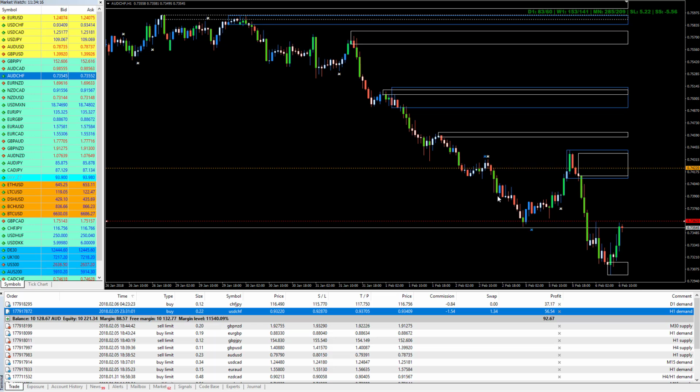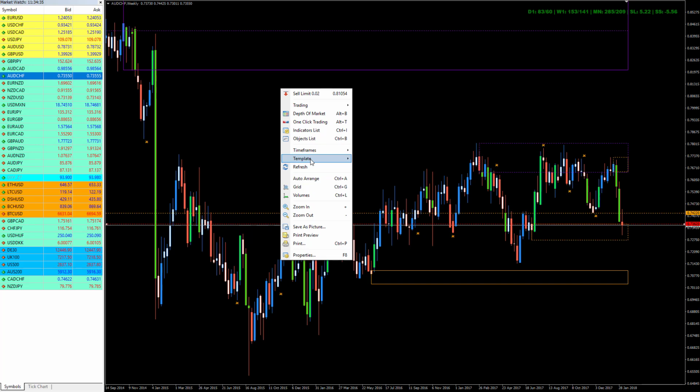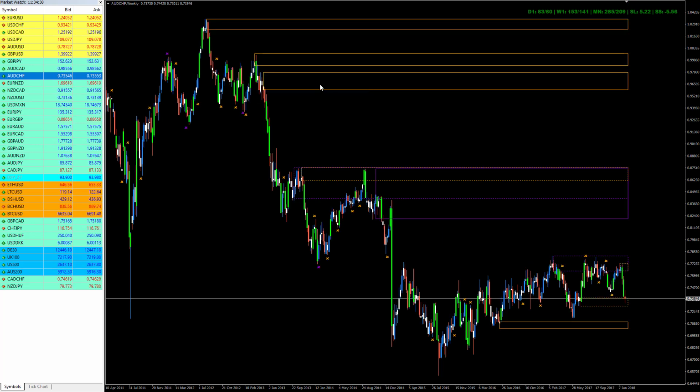So price is moving lower, but the strength of these two currencies is probably starting to change, and so then price is going to potentially move higher from here, as we just outlined. But we'll have to wait and see. But that's just another really good example, I think, of how well they hold. So let's apply the default template and run through our pairs.